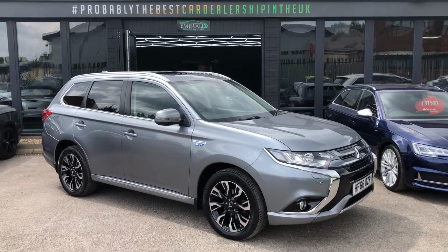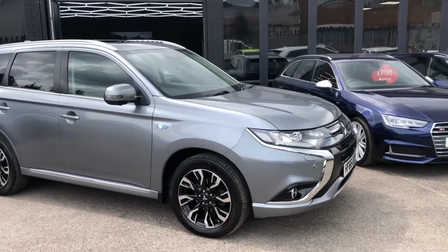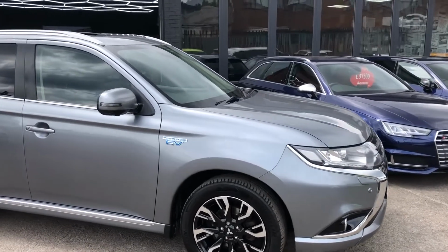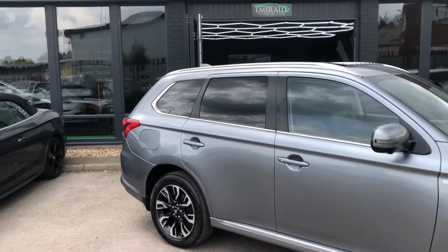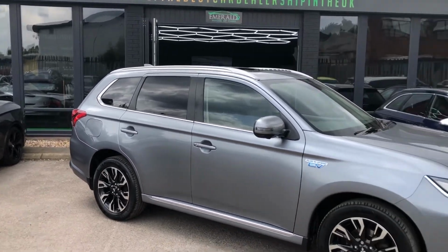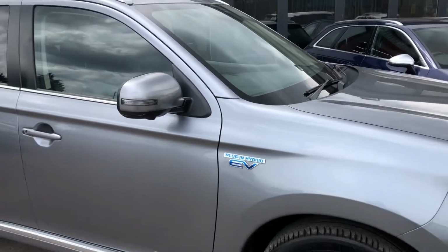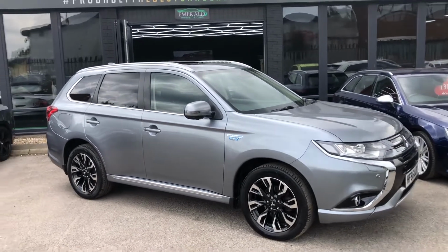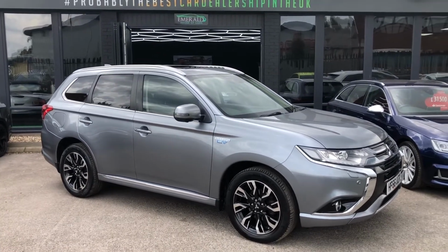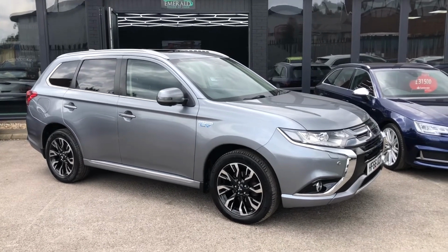Hello there guys, and welcome to this quick virtual walk around of one of the cars that totally transformed the way you know 4x4s. It is of course the Atlantic Grey Mitsubishi Outlander PHEV, which of course does mean plug-in hybrid EV. Something is just so strange about driving a big four-wheel drive, big old off-roader that makes no noise. But don't let that put you off.